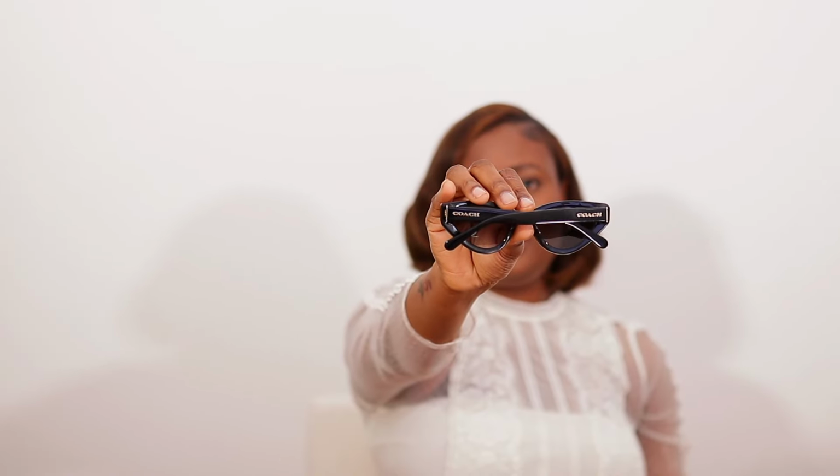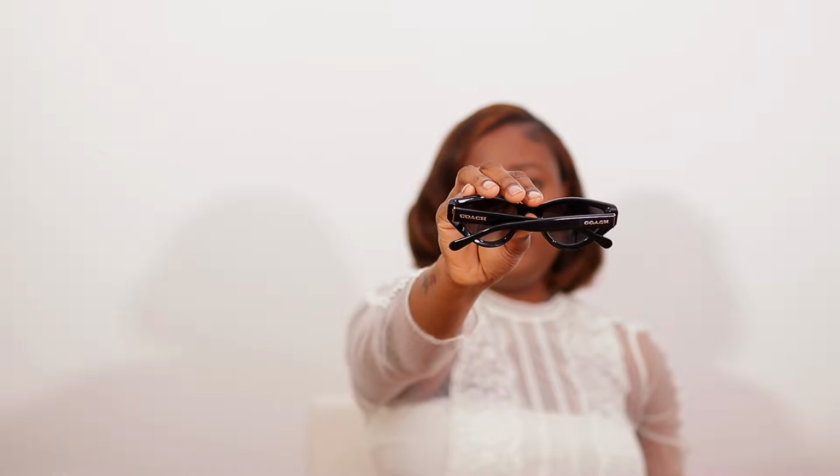I'm not really a cat eye kind of person, but I feel like these glasses are simple enough to not make it awkward for me to say I'm wearing a cat eye. You know, I feel like they're a vibe depending on what I'm wearing, what I'm going for. I really love them. I got a great price. I bought them at Macy's and they are just amazing.